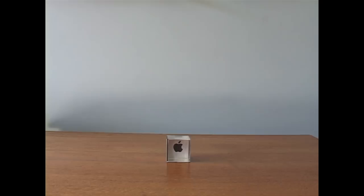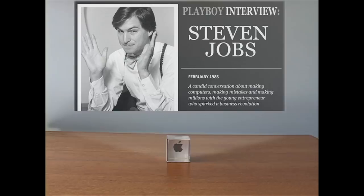Computer, display articles about Steve Jobs from 1985. Turn off feedback sounds. You know that. Okay, what's Playboy? You don't know what Playboy is.